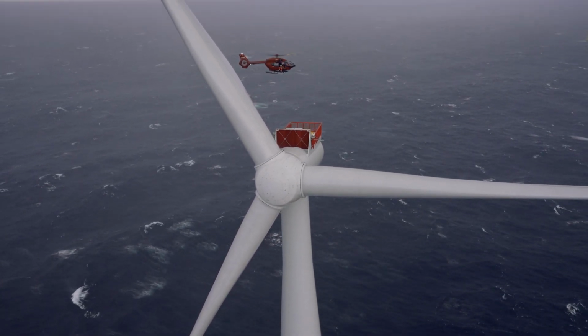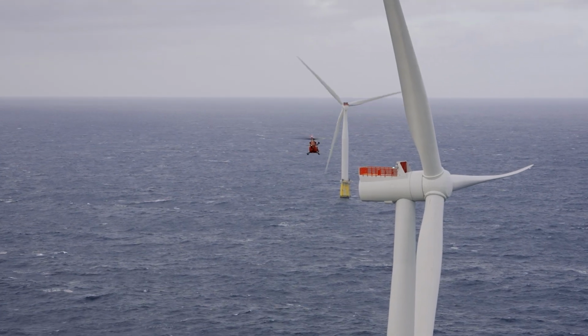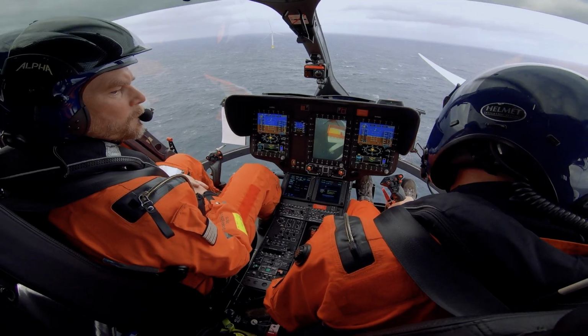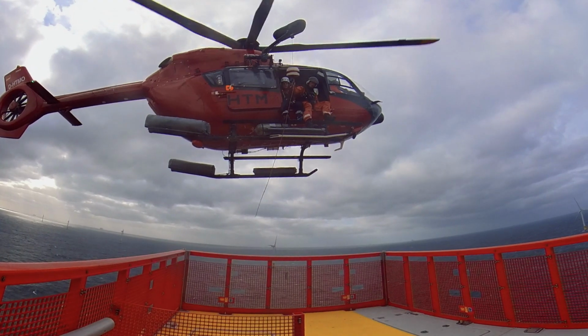of 5 meters. So the conditions are on the upper edge of what is possible, but we could prove that we can position the technicians on the turbine without any danger. It's safe and it's doable, and so we are looking forward to doing that commercially also on other projects.